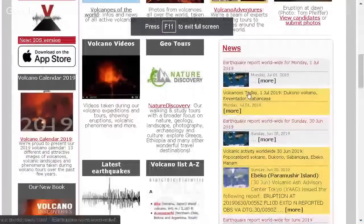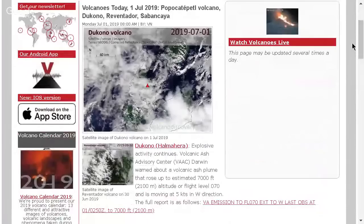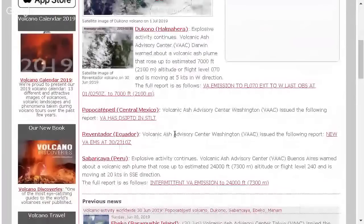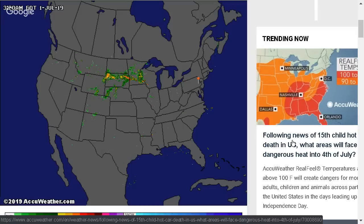Volcano rundown. Now we've seen some stratospheric injections this year. I think 3 or 4 of them already. Explosive activity continues at Tacana with a 7,000-foot plume there. Popocatépetl. Volcanic ash is dissipated in satellite imagery. Reventador. New emissions there of ash, and Sabancaya, producing a 24,000-foot ash plume. Please do not pole vault Sabancaya.